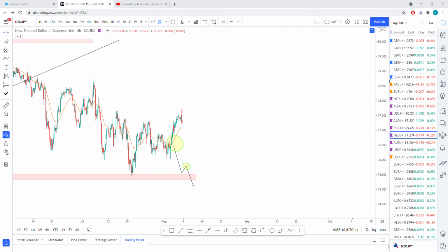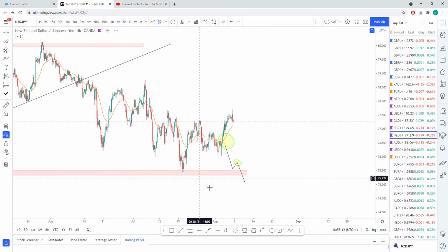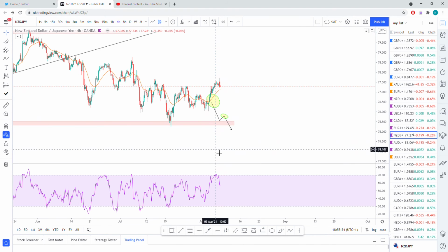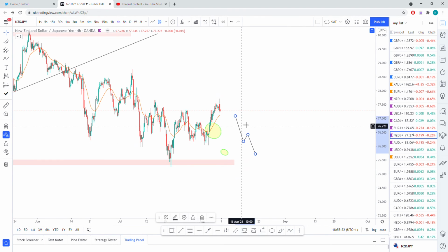Looking into NZDJPY, for this, what we were expecting, I'm not sure why this is too big, but anyway, what I was expecting is for price to push lower, but we've pretty much had a rally towards the upside, so pretty much an overbought condition, sorry. There is a possibility of this turning over, so I'm personally going to be looking for something like this for now, where we could catch a retest.